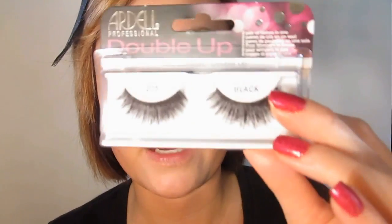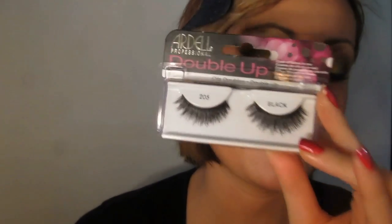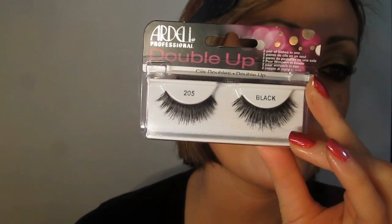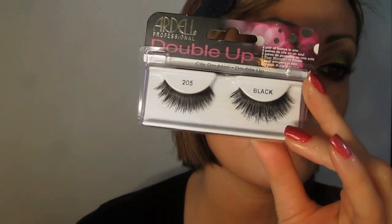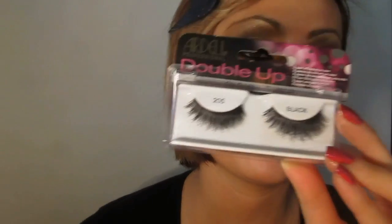So I'm going to go ahead and take the Ardell Double Ups in number 205. I believe these are fairly elegant. I've used them a number of times, not this particular set, but the style, and it's just fluffy, flirty, and gives you some length. And they're thick. They're literally like 2-in-1 if you're not familiar with the Double Ups. So we're going to go ahead and put these on and be right back.